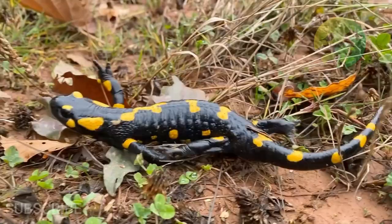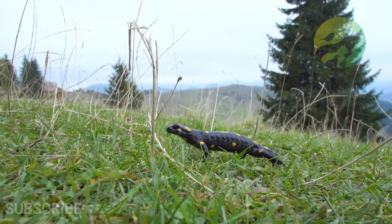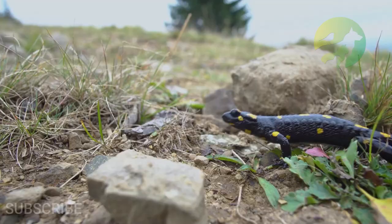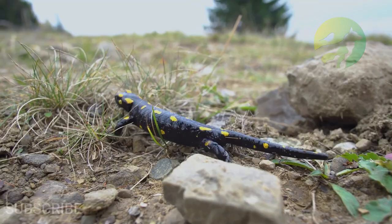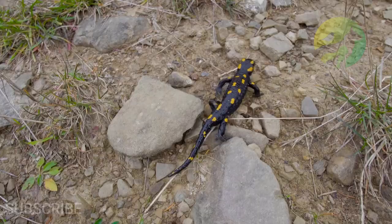Habitat, forests. Predators, grass snakes. Diet, carnivore. Type, amphibian. Common name, fire salamander. Number of species, 13. Location, Central and Southern Europe.